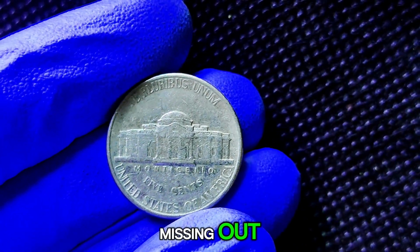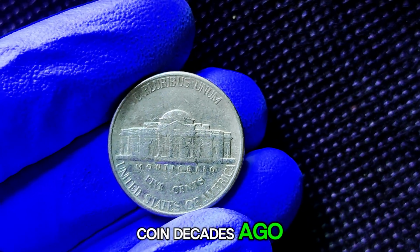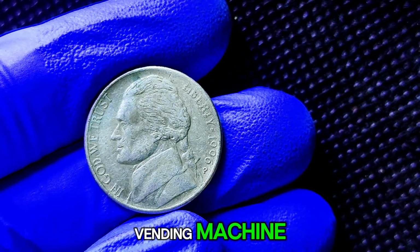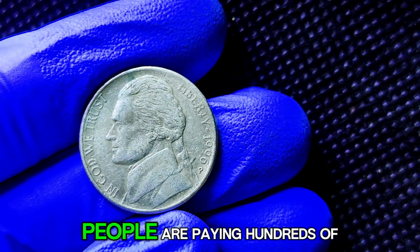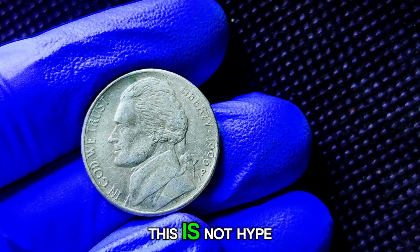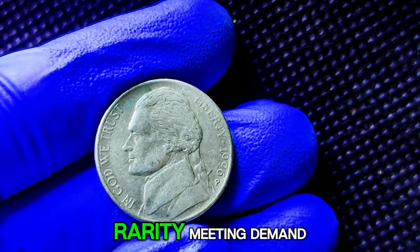Imagine the fear of missing out if you had overlooked this coin decades ago. What if you had simply discarded it or spent it on a vending machine? Today, people are paying hundreds of thousands of dollars to own one. This is not hype, it is the power of rarity meeting demand.